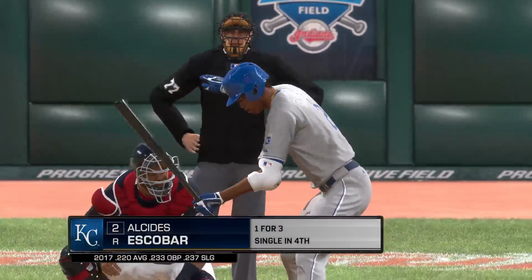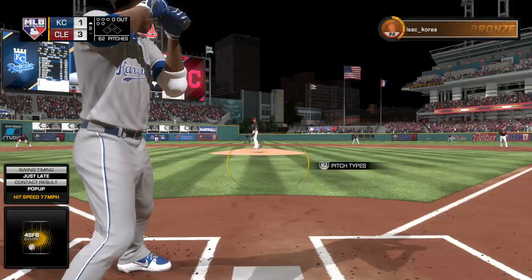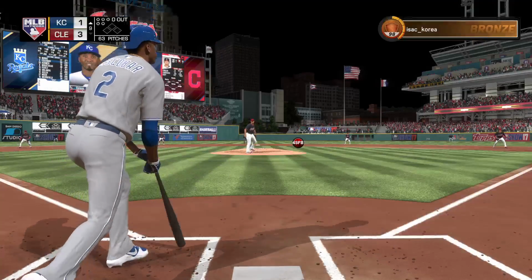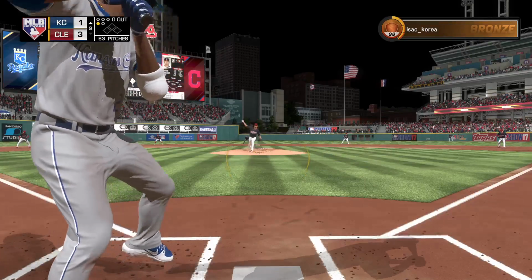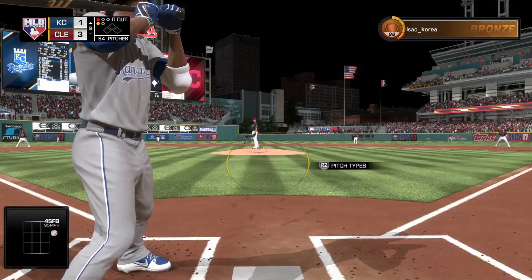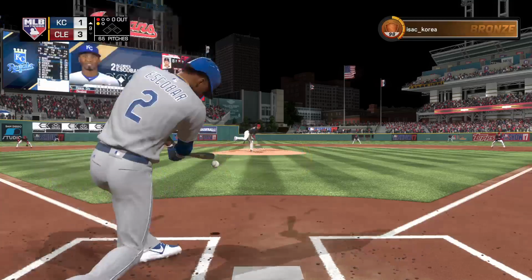Here's Alcides Escobar, the shortstop. He'll be charged with trying to get on board leading off the 9th. He's ready. Here's the first offering. And this is fouled back and out of play. Here's the 0-1. And this misses the outside corner, so it's knotted up at 1-1.